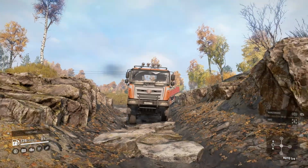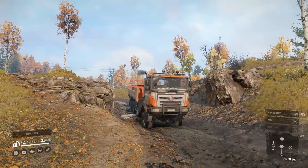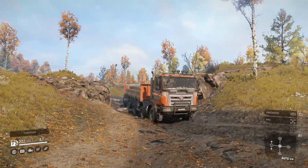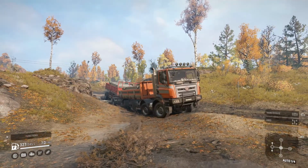Hey there, this is my Tatra PHOENIX 8x8 review, and this is a pretty cool truck. The footage on screen is a truck wading through mud and water in the rust off a blast, hauling a trailer loaded up with concrete blocks.